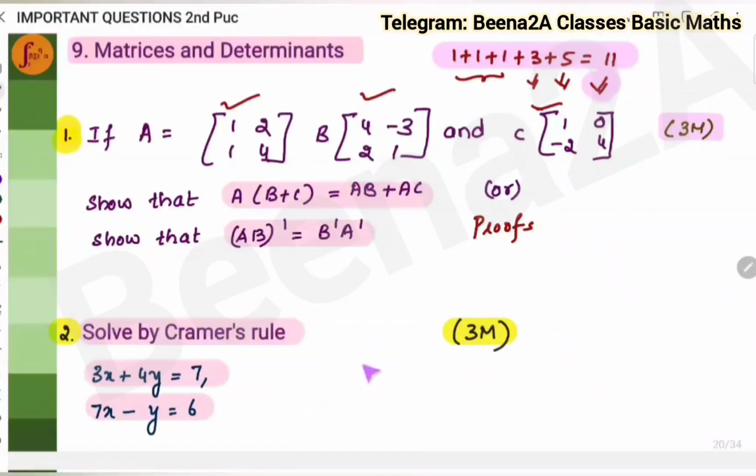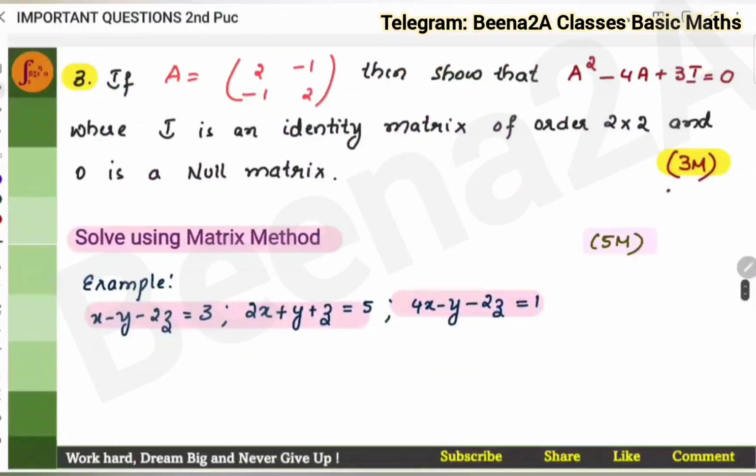The other type of problem would be Cramer's rule. Very easy one. Use Cramer's rule to find the x and y values. Then the other type of 3 marker would be where you have to prove that this particular equation gives you a null matrix, right? I is an identity matrix and you should get a null matrix as the answer. Then the 5 marker is straightforward, the matrix method, right?